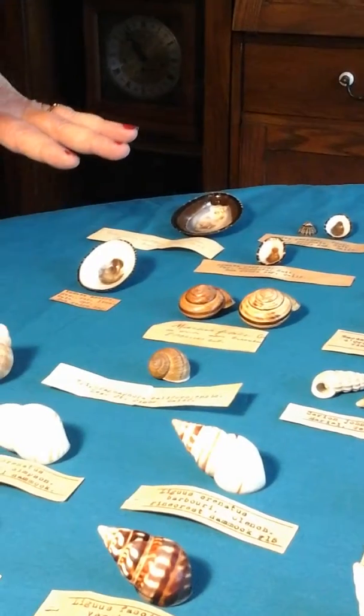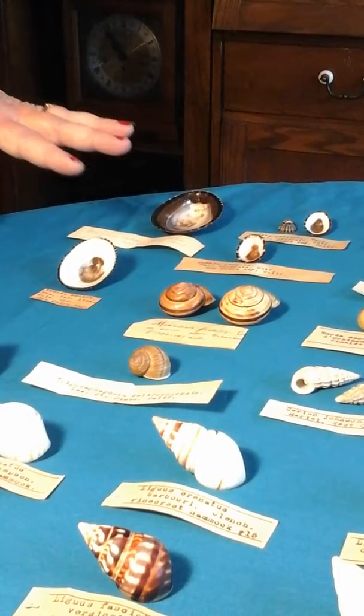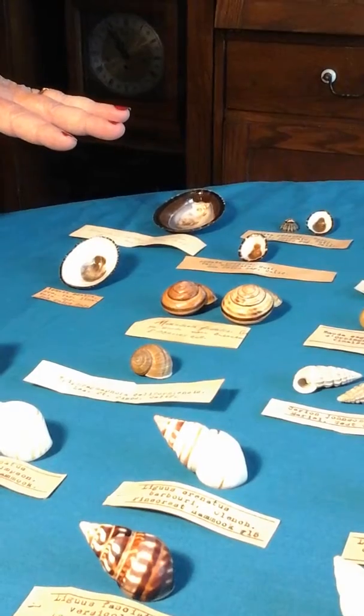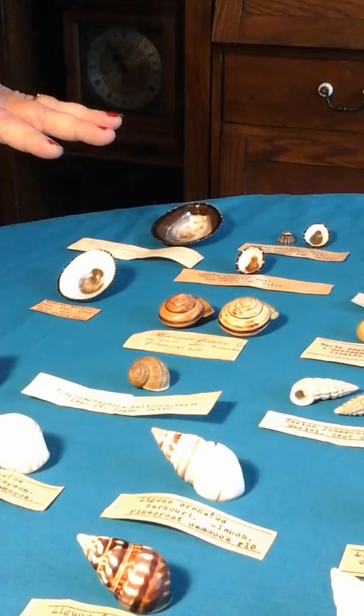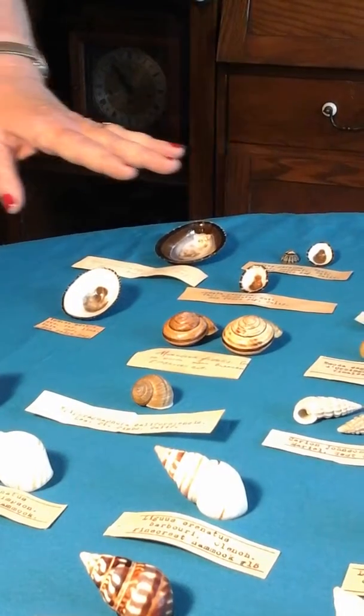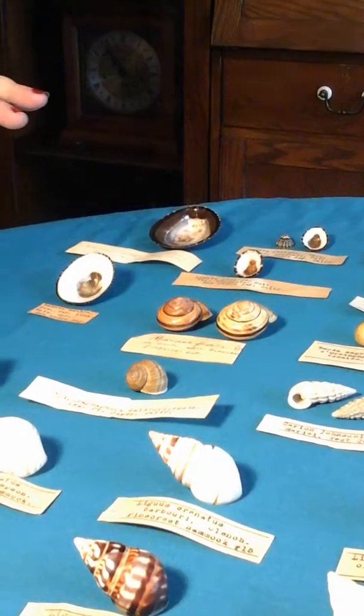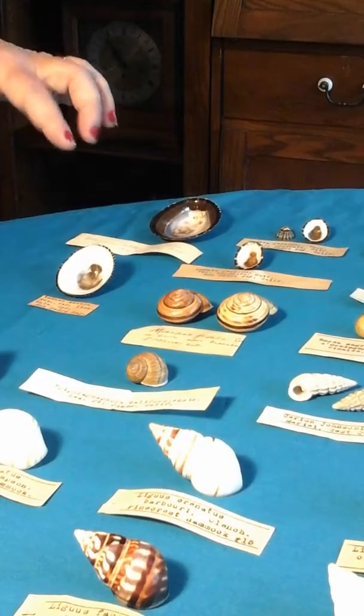These shells are from the collection of Arthur Carlton Powers. He was a member of the American Malacological Union. He lived in Colorado Springs, Colorado. He was born in 1886 and he passed away in 1968. And this is a good selection of the shells that his daughter had sold.